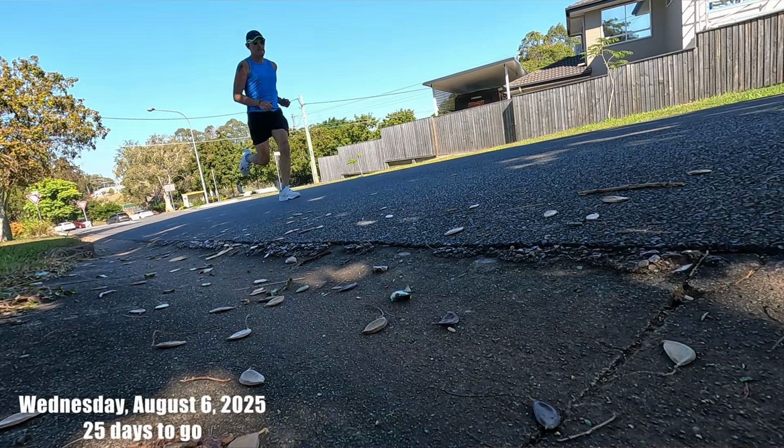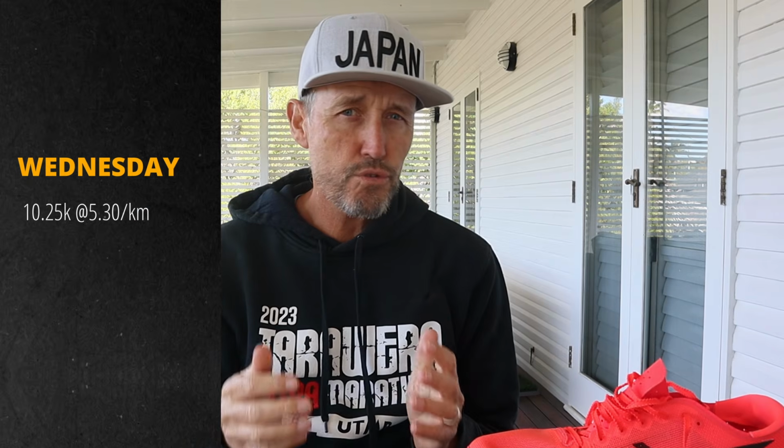I knocked the paces right down. Like I said, I'm not worrying about paces at all this week. It was a short session, less than 8 kilometres all up with warm up and cool down. Wednesday, I dropped the hill sprints that I have been doing weekly and just did a very chilled 10 kilometres running in the Asics Super Blast, almost at 700 kilometres in that shoe. It still feels like I've got several hundred kilometres to go. I've been really impressed with the durability of that shoe.